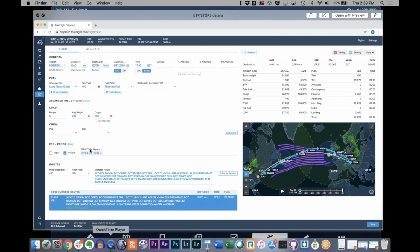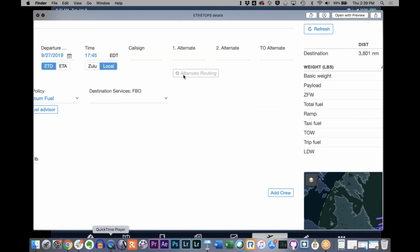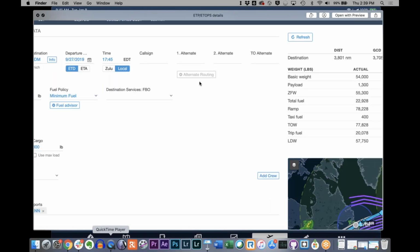Yeah, here's a quick look at the Dispatch interface. There is an alternate routing option here, where once you have an alternate airport entered, you can select either manual routing or automatic routing, and ForeFlight will just come up with something from your destination to your alternate. So that is one of our features that's only available with Dispatch.